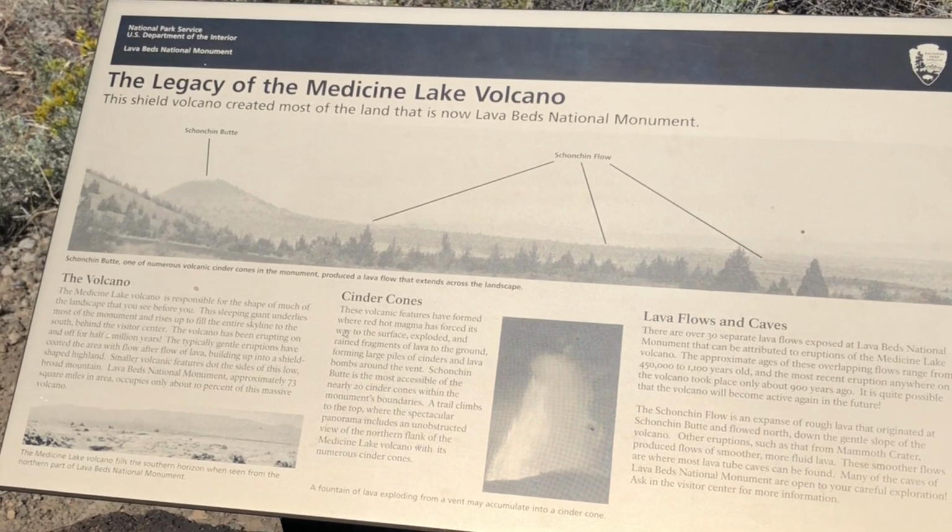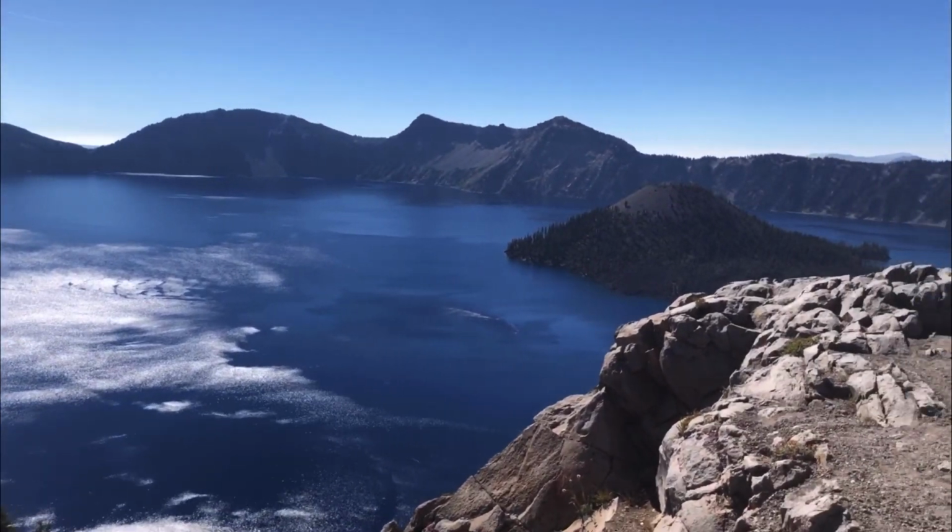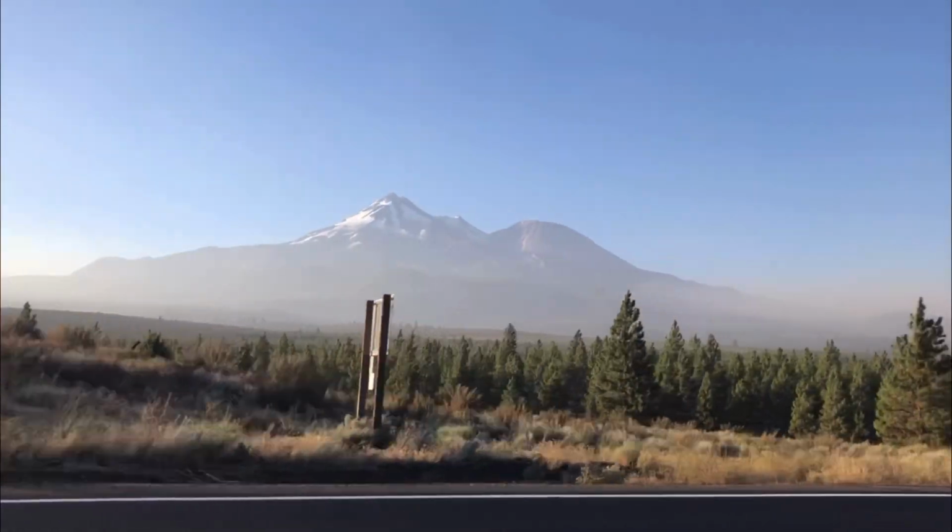So, why all this lava in this area? Well, that's because of the Medicine Lake Shield volcano, which began erupting about 450,000 years ago. Now, unlike more notable volcanoes in the Cascades like Mount St. Helens, Mount Mazama, which created Crater Lake, or even Mount Shasta in its history, it didn't have a huge explosive eruption that just went off at once. No, instead, over the millennia, it had a series of vents that opened up and just sort of gently spewed lava out. It wasn't this huge cataclysmic event. It was just several ones over long periods of time that dumped out lava over this entire region.